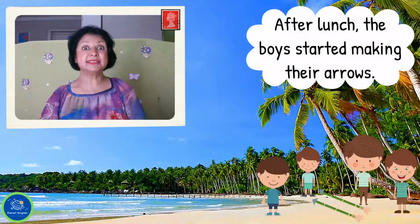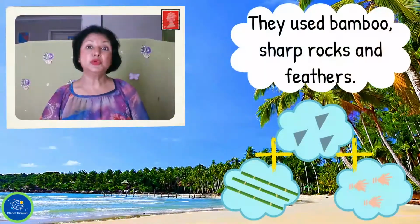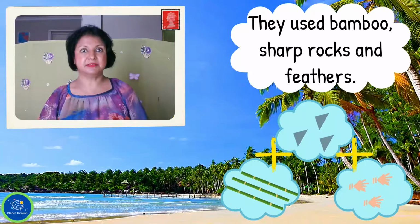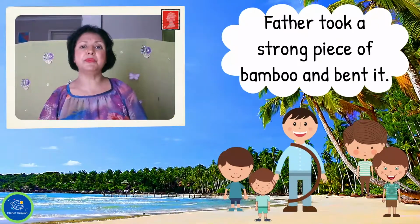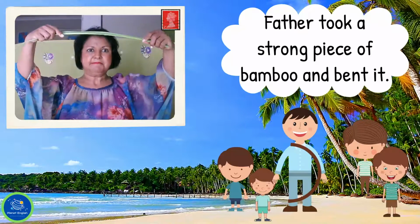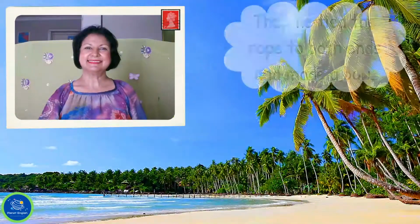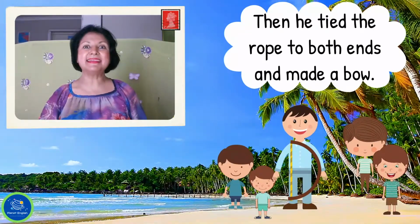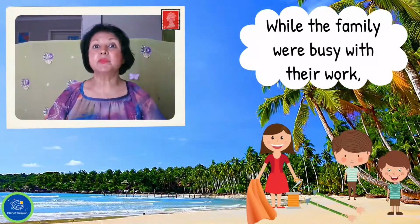After lunch, the boys started making their arrows. They used bamboo, sharp rocks, and feathers. Father took a strong piece of bamboo and bent it. Then he tied the rope to both ends and made a bow.